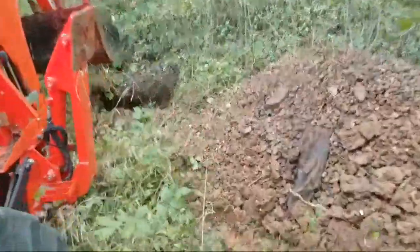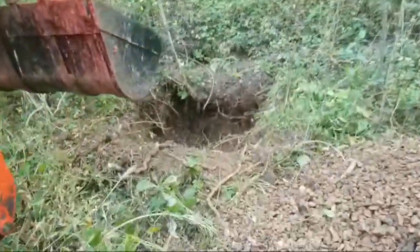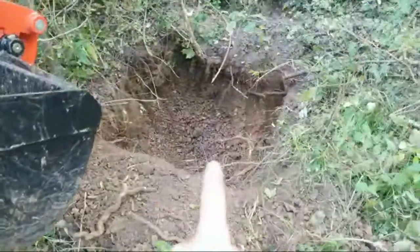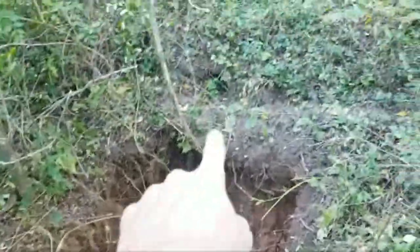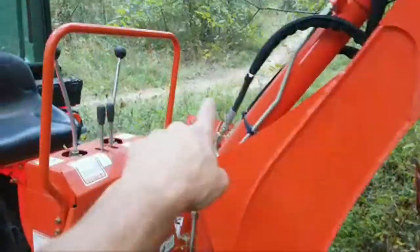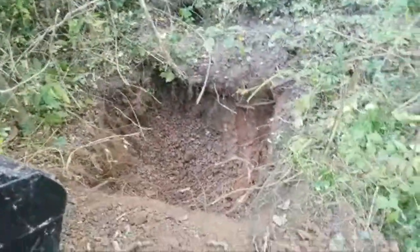My neighbor thought this would be where a spring would be, so I don't know, because there's water here. I might have to go deeper, but he said water normally comes through that hole and comes across the road, and the road had that big puddle there all the time. So I don't know, I might have to dig deeper.